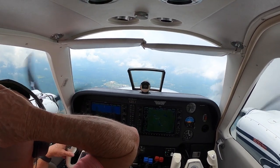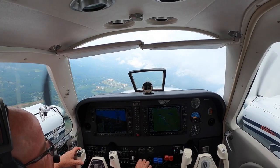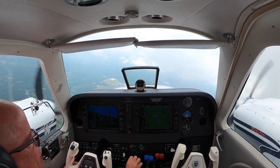Localizer is captured. Glide slope is armed. Power symmetrical again.